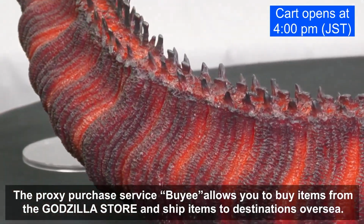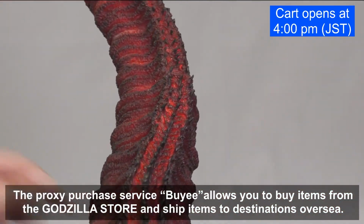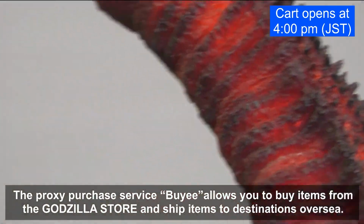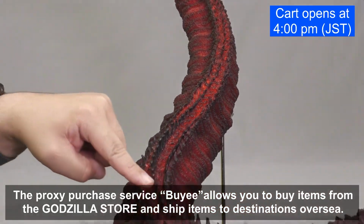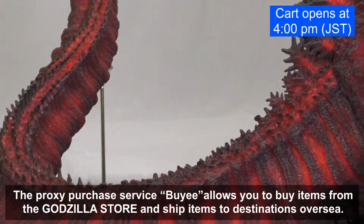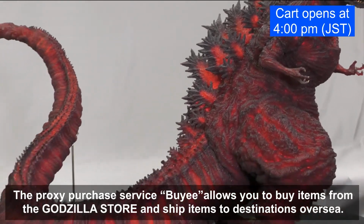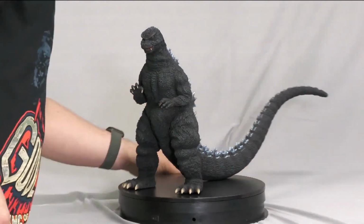Looks like there's that gap on the tail I can see. Hopefully that's fixed. Yeah, the more I'm looking at this, the more I'm a little annoyed by how much orange there is as opposed to a ruby red. I like more of a ruby red. Same here. I like a deeper red for Shin Godzilla, but again, it's personal preference. This could be the glowing version if you want to call it that. It gives a little more brightness. We'll see.